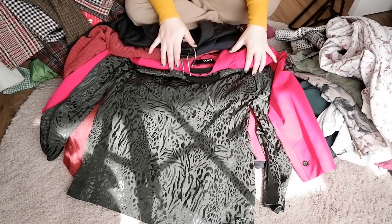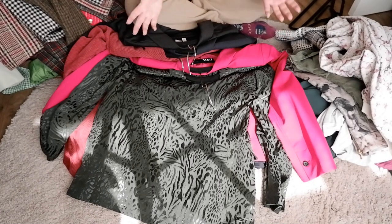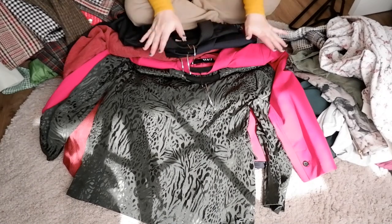And then I have five other blazers that I'm sort of on the fence about. Like, what do I want to do with these? Do I want to keep them or not? So these are maybes that I'm going to try on.